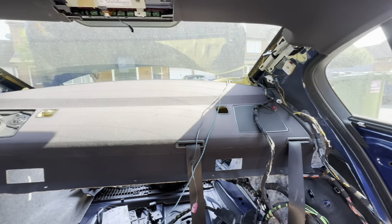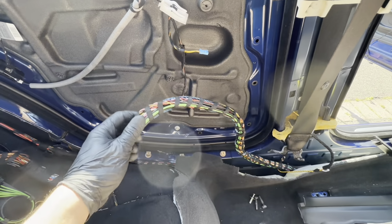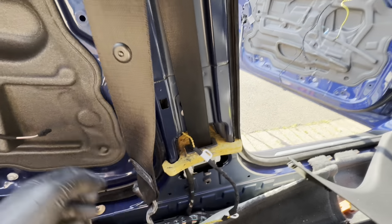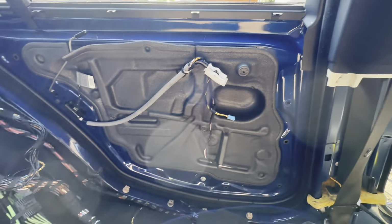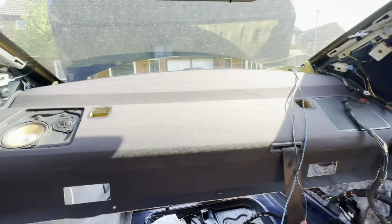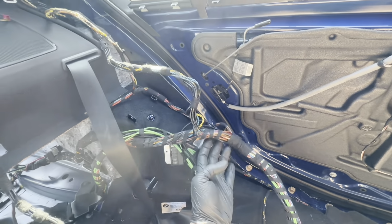So in process of removing the loom, this is the main media loom. What I'll need to do is get this dismantled from the connector to the door and remove the loom in the door as well, both of the rear doors, because I don't think my one has them. And then as far as the rear end is concerned, it's not as scary as it looks. So this is the main loom.